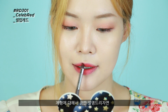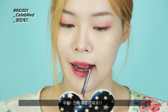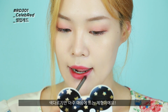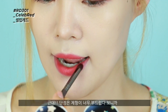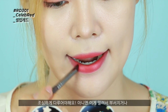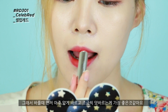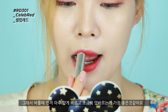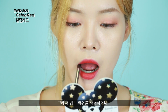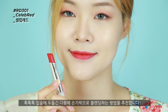And just to quickly explain about the formula, oh my gosh, these lipsticks feel so soft on the lips, and even though it's called matte, it has a bit of moisture to it like a lip balm, so it's a very peculiar but nice formula. But there is one thing to be aware of: because the formula is super soft, you have to be careful or else they will get mushed on your lips and cake up. So make sure to apply a thin layer of these lipsticks and build on as you go. And of course, I find that using a lip brush is the best, or just tapping it on softly and blending it out with your fingers works too.